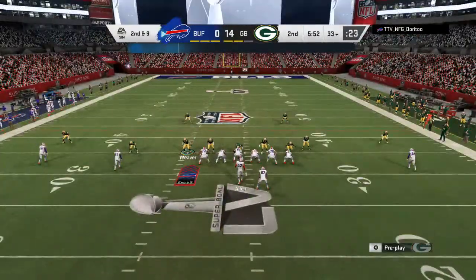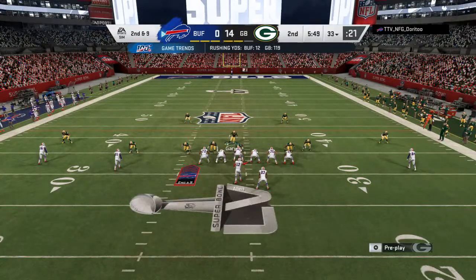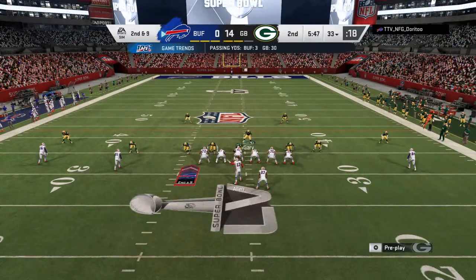Right, 58, right there. Here we go, 56. You draw quarters.